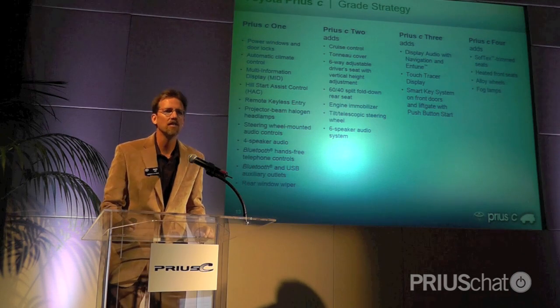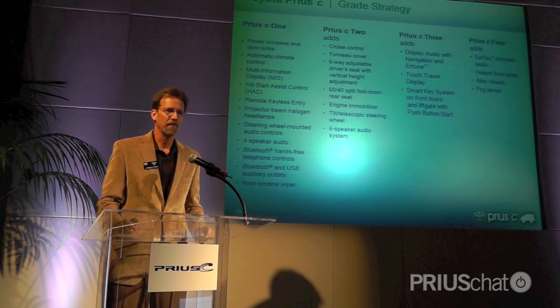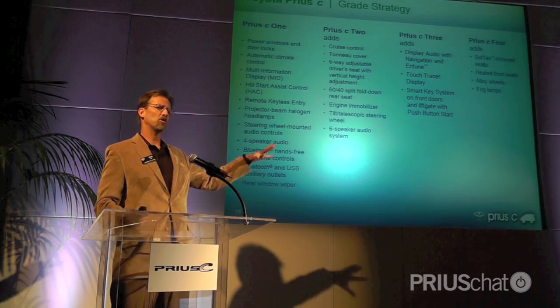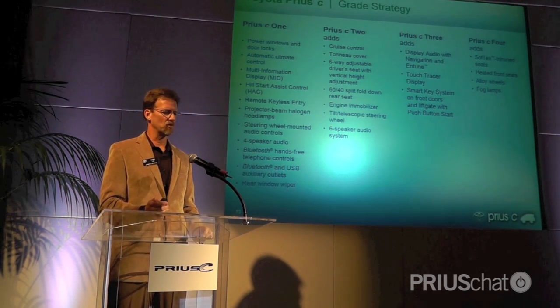Yes, sir. On Prius 1, does the rear seat fold down at all? It does. Okay. It folds, but it's not a 60-40 split. Yes, thank you. Good question. So we have kind of a logical progression here, which allows us then to cover a broad spectrum of these buyers as they move into the hybrid segment and are looking for that small, maneuverable, and easy-to-drive urban car.